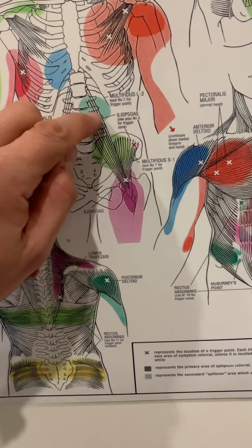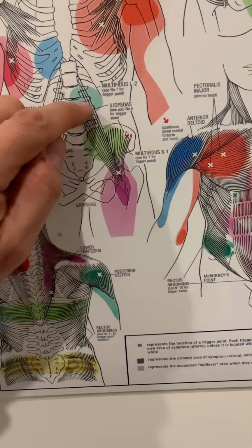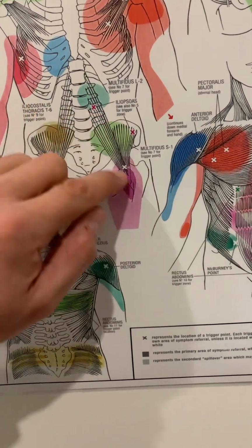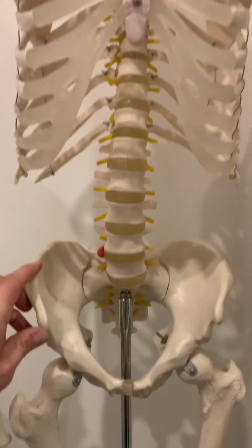And it'll have trigger points where these locations are, trigger points in the rectus femoris muscle. And pretty much all this referral here is a muscle referral, but also people feel this with femoral nerve issues too.